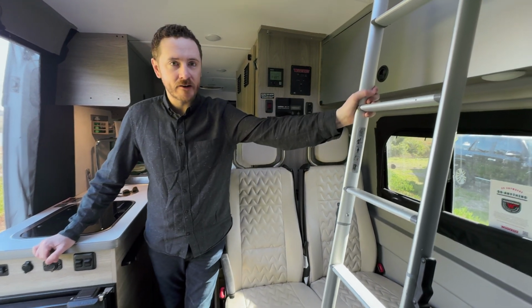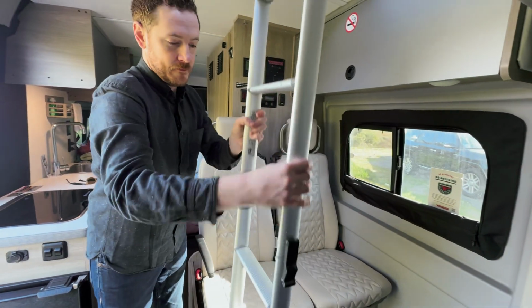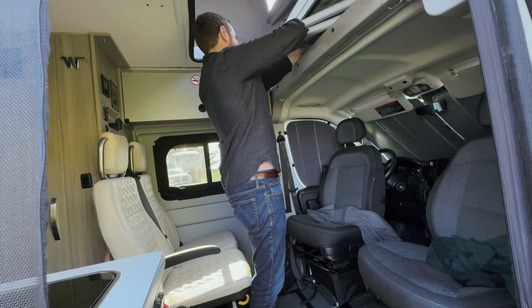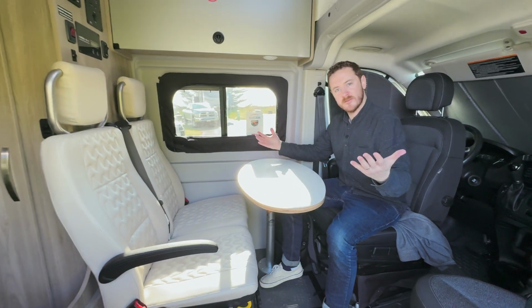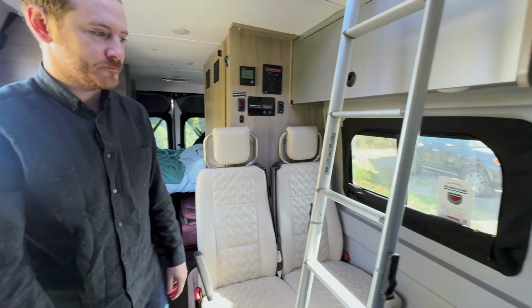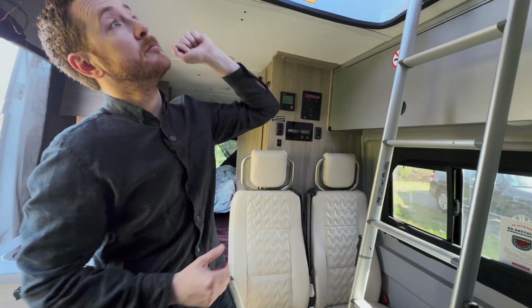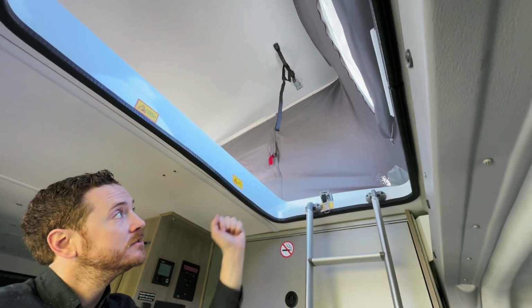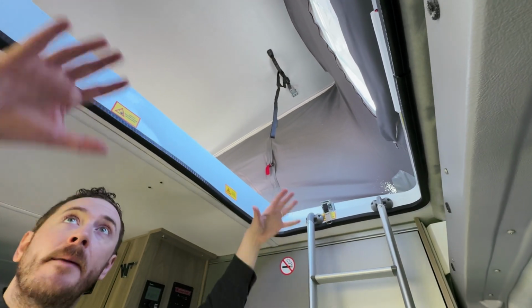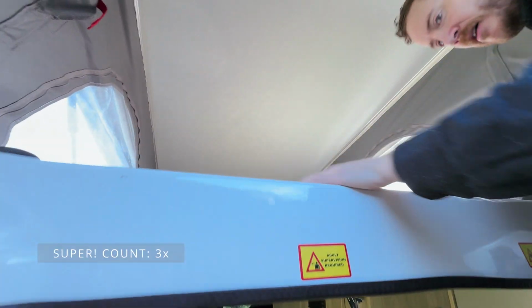Right now we have the ladder out, which folds up, but it's super easy. This comes apart and you just store it above here. And then there's a table that you can replace over here when you remove the ladder, and we'll show you that at the end. But if you come up here, first of all, this thing pops up. It's got hydraulics in it, so once you give it a push, it just pops up. I think it's a queen size up here, so it's super comfortable.